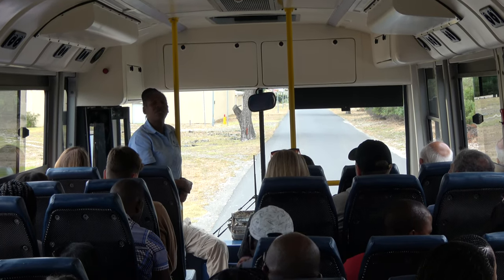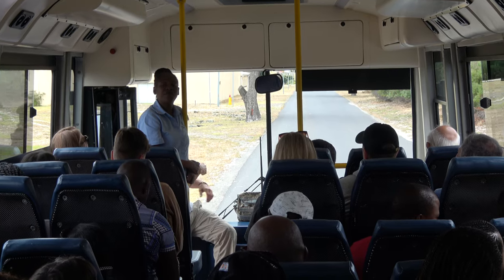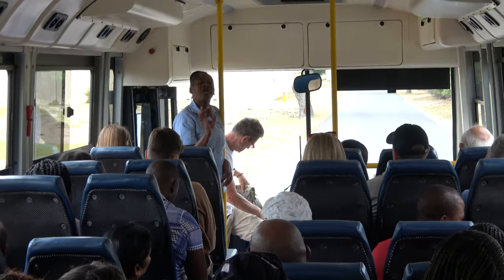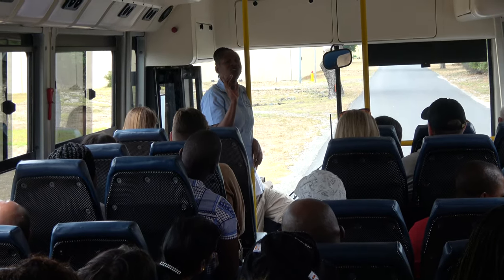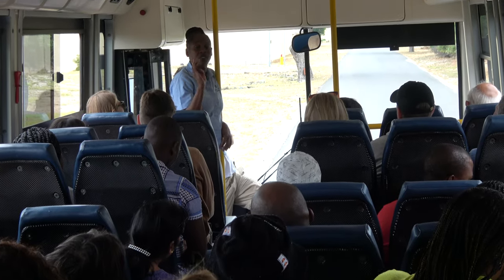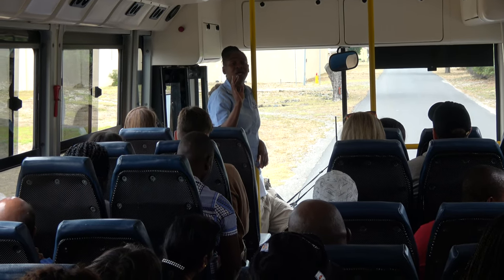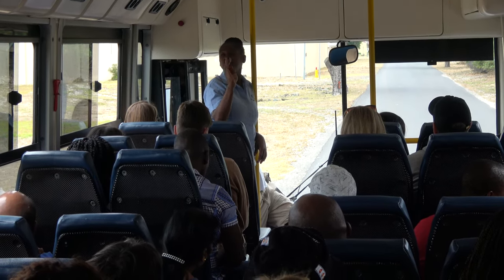Now, ladies and gentlemen, we are going to the village of Robben Island. The houses that you'll be seeing were used by the warders and their families. Due to the Department of Arts and Culture taking over, they moved to the mainland. Now the staff of the Robben Island Museum is the one using the houses.